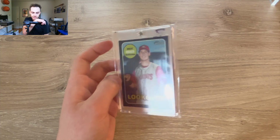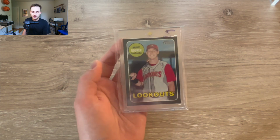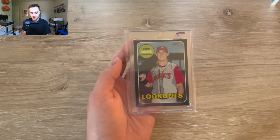Brent Rooker, got the Minor Heritage, that's numbered out of 50 with the black. So I don't know what that's worth, but I mean, the one touch was probably $2 to $3 alone. So I figured to get into this card for like $2 to $3, it's a pretty good deal.